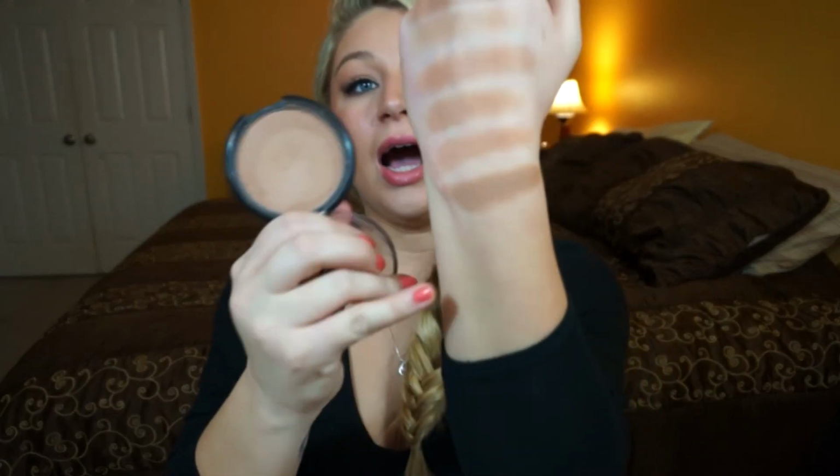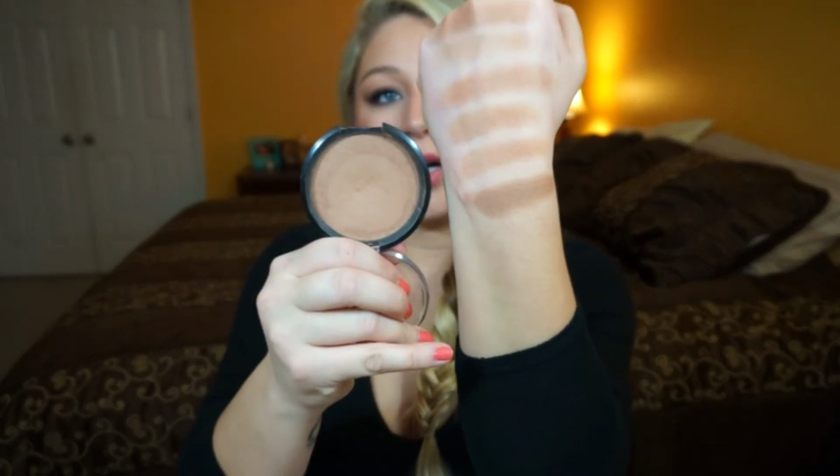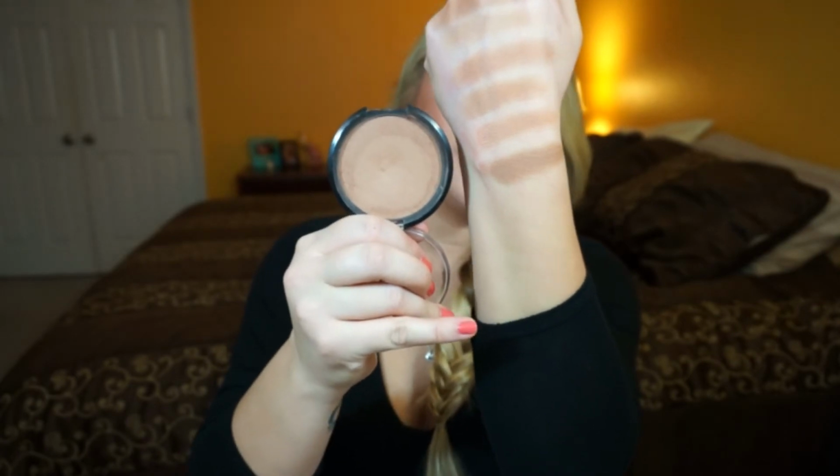As for the Sunny, I will take a big fluffy brush. I don't have one next to me, but just a big fluffy brush and just dust my whole face just to warm up my face. But for this, I use a smaller concentrated brush and really contour my face with it.